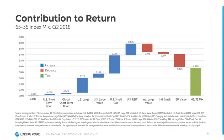On this slide, we look at the absolute impact of different asset classes on a sample 65% stock, 35% bond index mix. The overall return on this index mix for the second quarter was a positive 0.95%. We can see that the three international stock components were detractors from the performance, while all U.S. asset classes presented added to the overall return of the portfolio this quarter. This chart highlights the benefit of owning multiple asset classes in your portfolios.